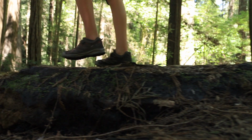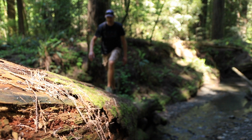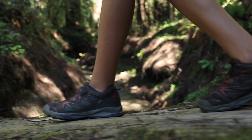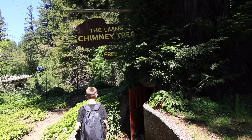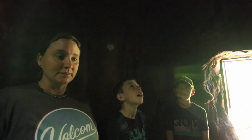I mean, like the Avenue of the Giants, who does not want to see some of the biggest redwoods in the area? So we went and checked out the Avenue of the Giants. Of a tree.